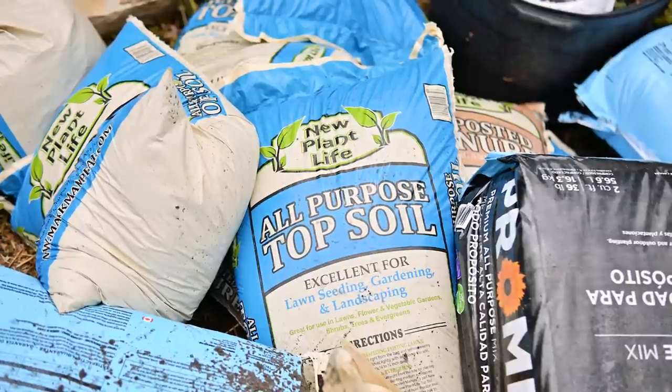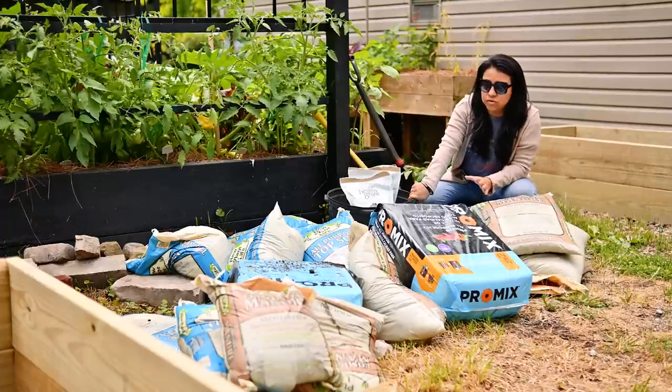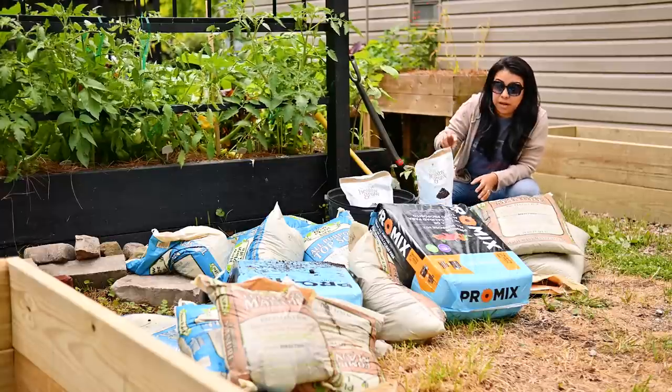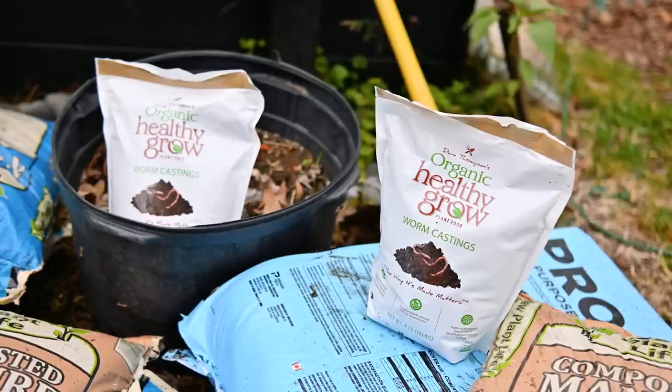I feel like the combination of a good compost, a potting mix that I like, and topsoil is going to be pretty good as far as the consistency goes. I don't want to just fill the beds with topsoil because I feel like it's a little bit too heavy. So that's why I'm adding compost and potting mix. But I'm also adding a bag of worm castings to each bed.